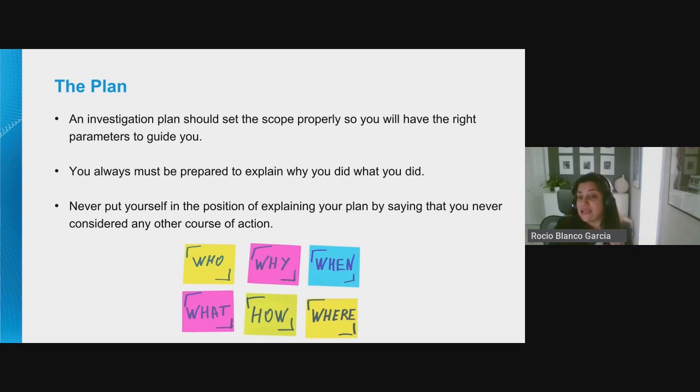If you just decided in the moment that you were going to do it that way, but you did not reduce it to writing, the reality is that 3 years from now, you are likely not going to know exactly what your reasoning was in that moment. So you want to be prepared to explain why you did what you did. And the best way to do that is by having a written investigation plan.